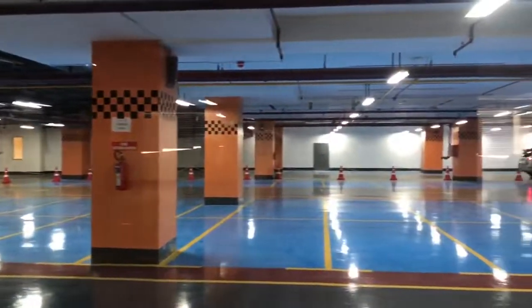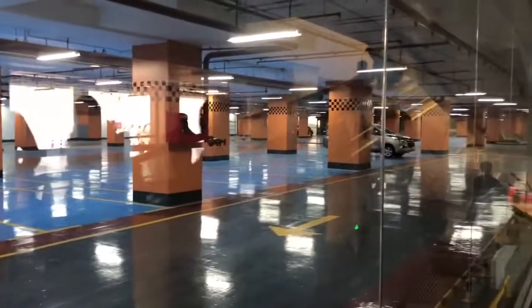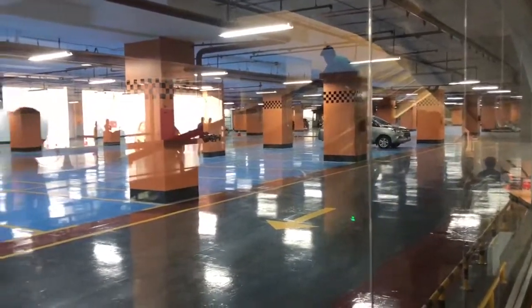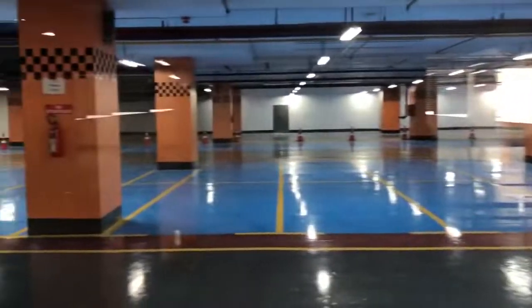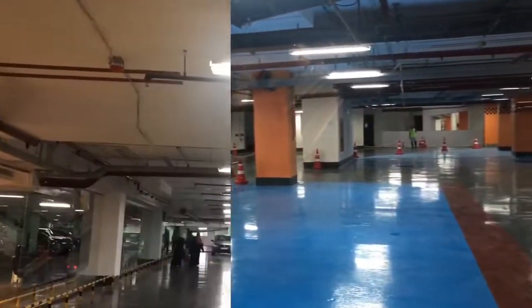Two levels of car parking is available, very spacious. I don't think there will be any problem regarding car parking. So overall it is a very nice mall once it is fully operational.